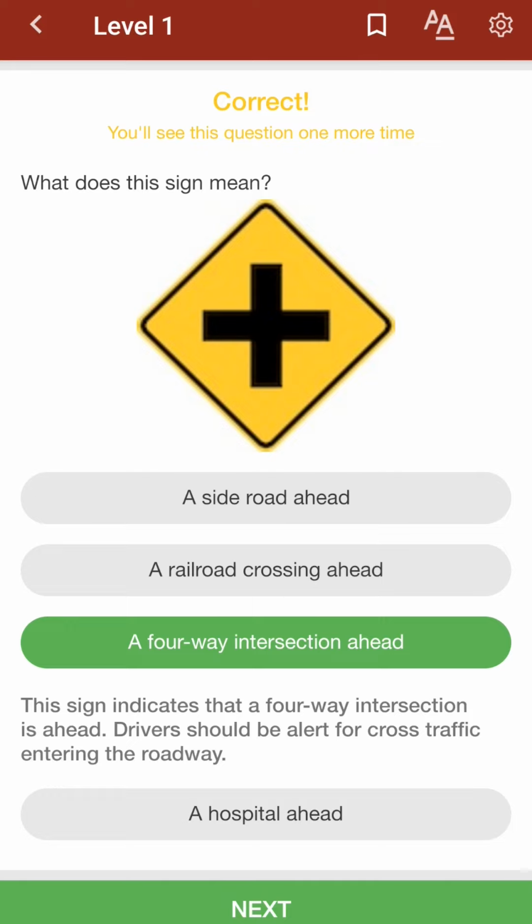Explanation. This sign indicates that a four-way intersection is ahead. Drivers should be alert for cross-traffic entering the roadway.